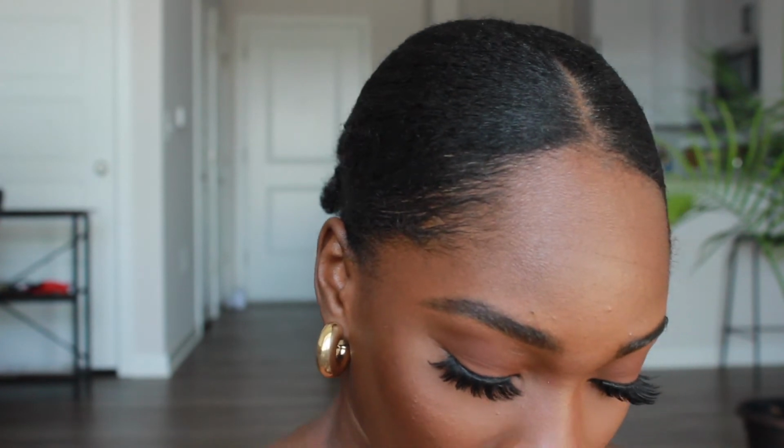All right, so now that the lashes are on and out of the way, I go in with my lip color. So I'm going to be using the Nika K lip liner pencil in the shade Coffee. That I'm gonna go in with the Lip Bar's liquid lipstick in the shade Savage.